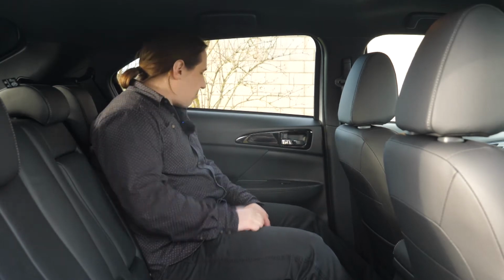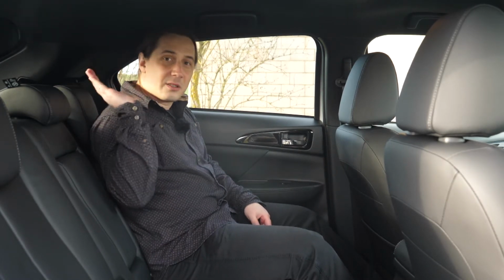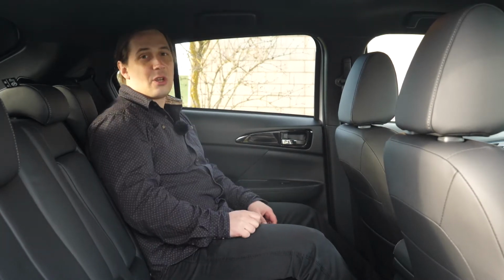But what's a little weird is that the backrest is quite heavily angled to the back. So if you like to sit in a more upright position, you can change that by just flipping the backrest a little bit to the front. If you prefer that, you can also make yourself comfortable back here.